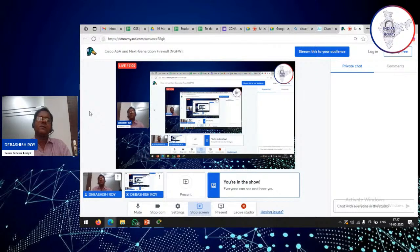And if you're studying for the CCNA 200-301 as well as the CCNP Enterprise, and especially if you're studying for the CCNP Security specialization, this firewall is definitely very, very important for you. So you have to study all these technologies to know more about Cisco's security infrastructure and to get a high paying job in the network security environment. So that is about the Cisco's ASA and firewall technology for now.